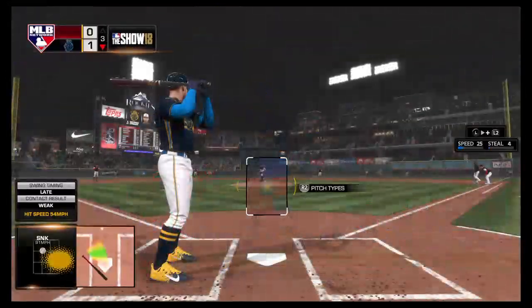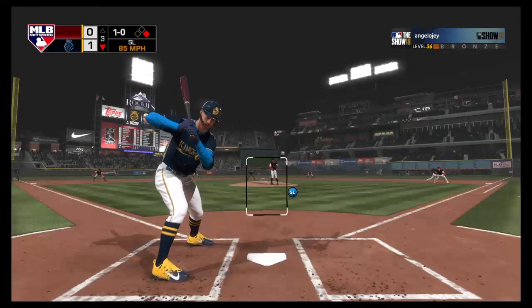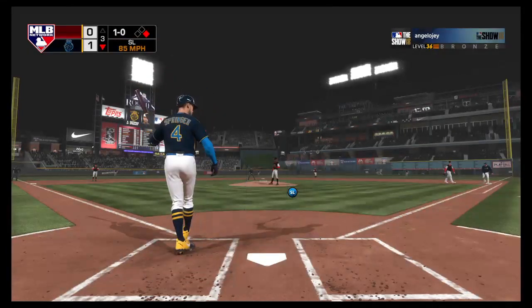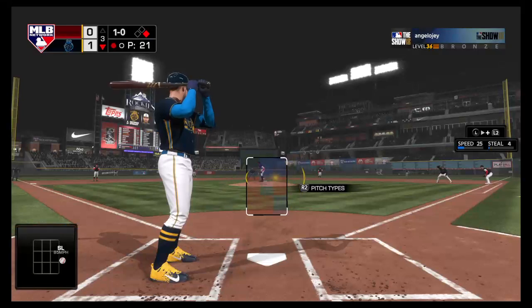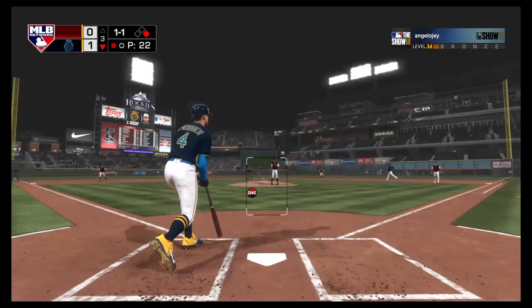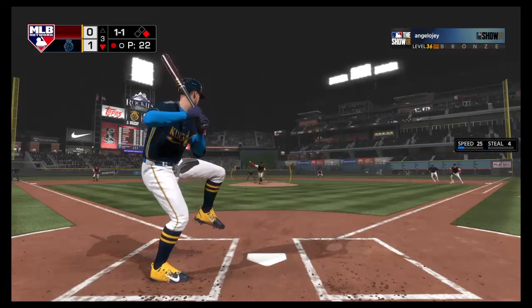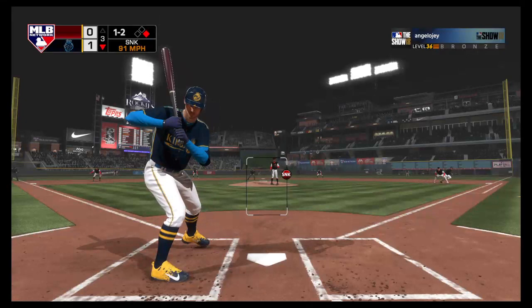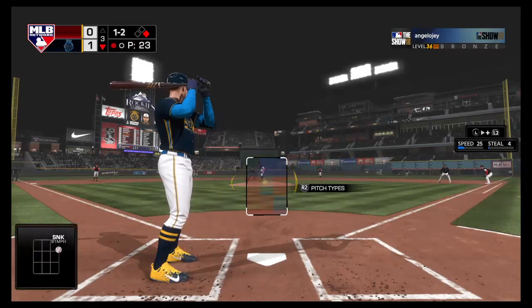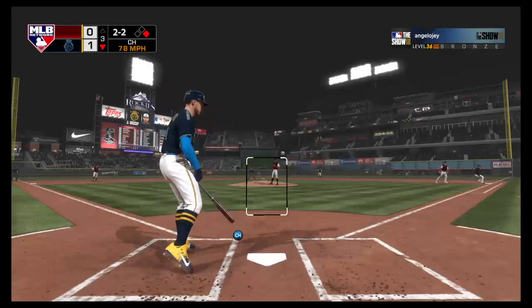Riding in once again, George Springer. 0 for 1 here in the early going. And he takes ball 1. A 1-1 count. Here's the pitch. There's that little sinker right over the outside corner. The 1-2 is taken for ball 2.